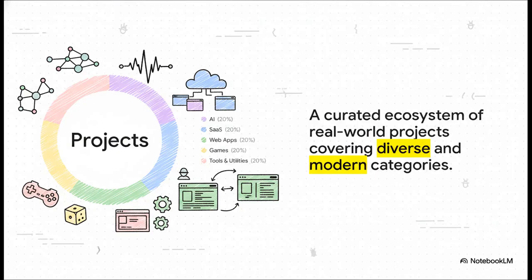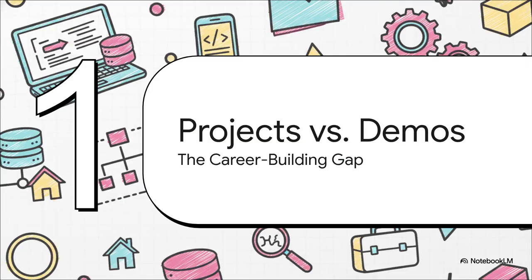And no, you're not just building the same boring apps 60 times over. Look at this. The ecosystem covers what's hot right now. You've got AI projects, SaaS applications, complex web apps, games, even tools and utilities for other developers. You can literally pick a path that lines up perfectly with where you want to take your career. All right, so let's put these two approaches head-to-head, real projects versus those standard demos. Because when you see them side by side, man, the difference for your career becomes incredibly clear.